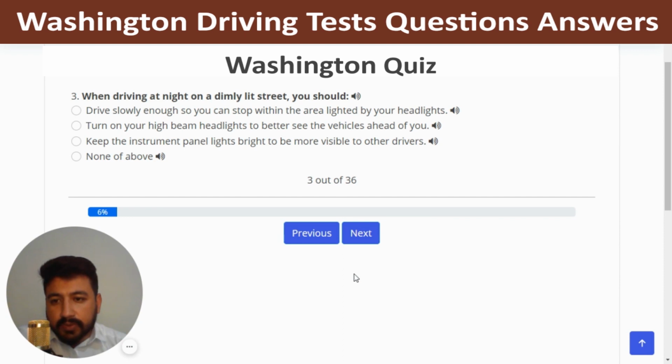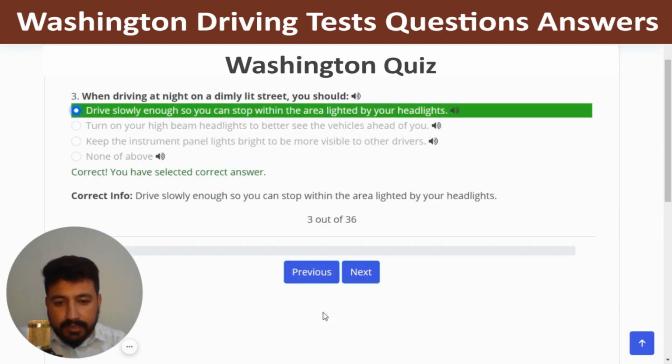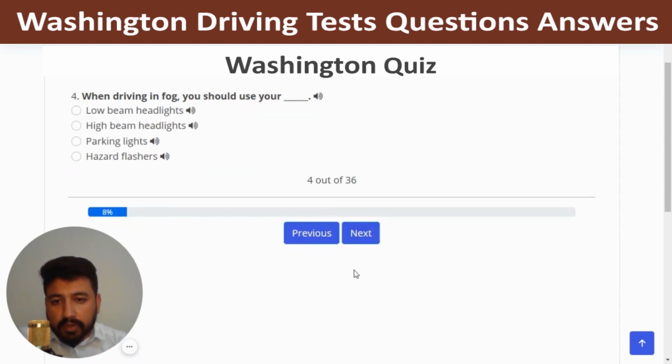So the right answer of third question is drive slowly enough so you can stop within the area lighted by your headlights, which is the first option. Correct. And next. When driving in fog, you should use your blank. The right answer is low beam headlights, which is the first one again.